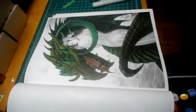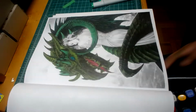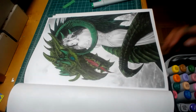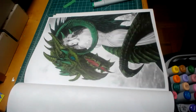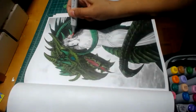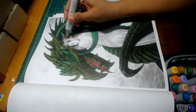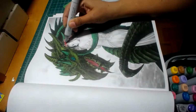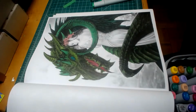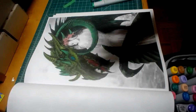So there we got a nice dragon done with different colors, different shades. So maybe the red and pink. This is pink. I'm gonna make the roses pink. And then I'm gonna have to wipe everything off. Light mahogany for her hair.